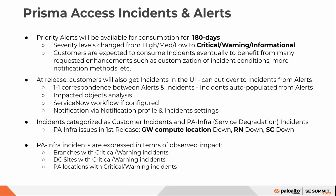So this is, in a nutshell, all the changes that are coming into Prisma Access through the new incident framework. And hopefully this gives you a fair understanding of the incident framework, as well as all the changes that are coming in with this new unification.